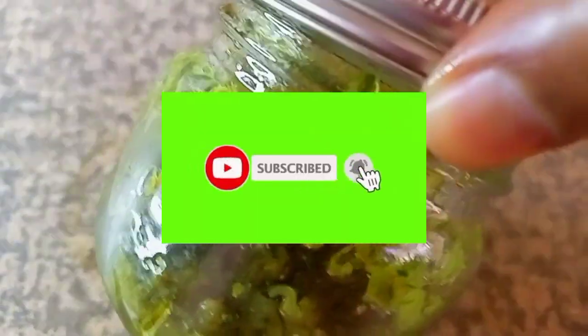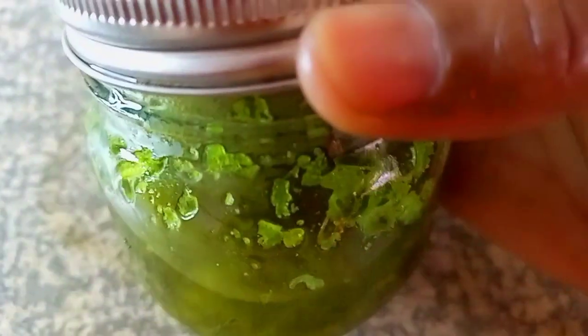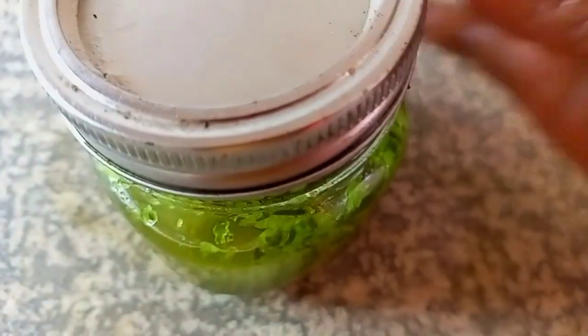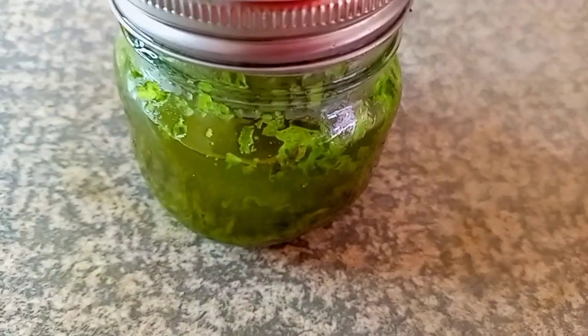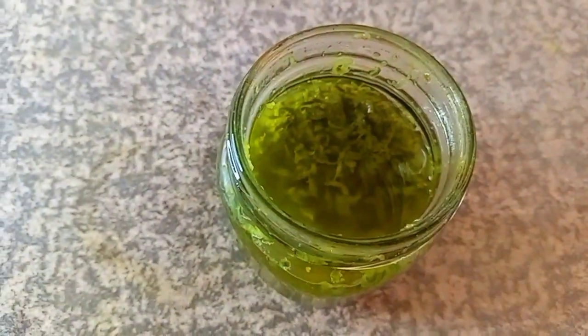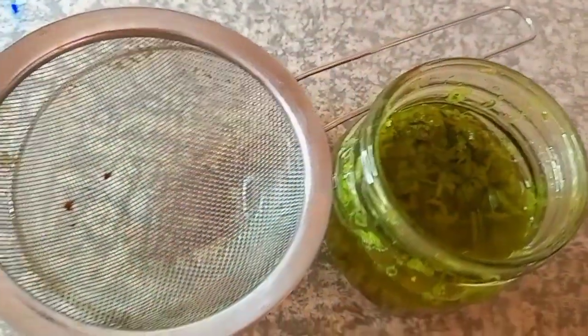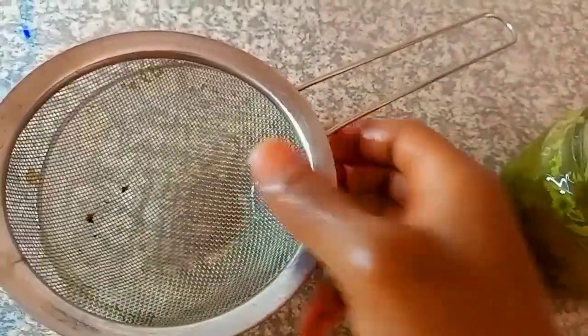I'm super excited because our oil has infused so well. Cucumber also eases irritation. The cooling and anti-inflammatory effect of cucumber may help repair redness and irritation caused by sunburn, insect bites and rashes, and it also provides a base for hydration. So cucumber will soothe and hydrate your skin.